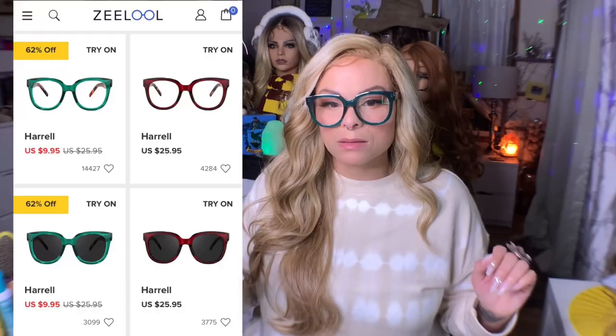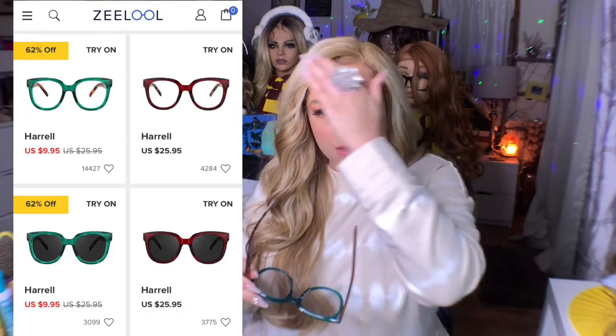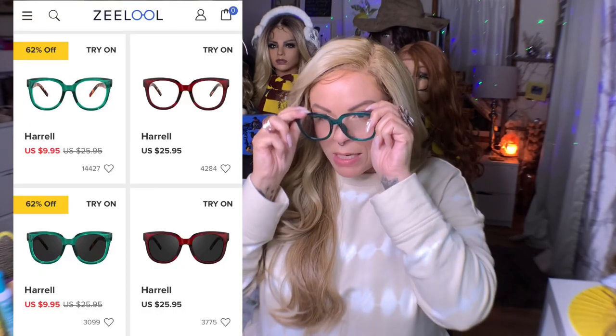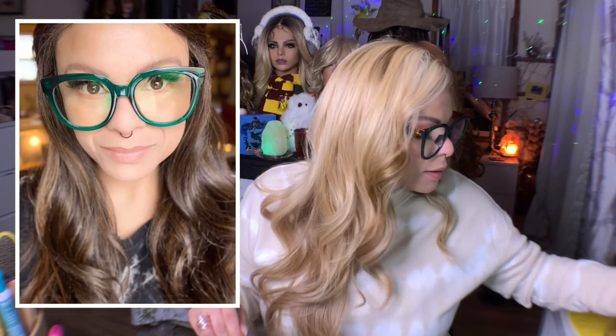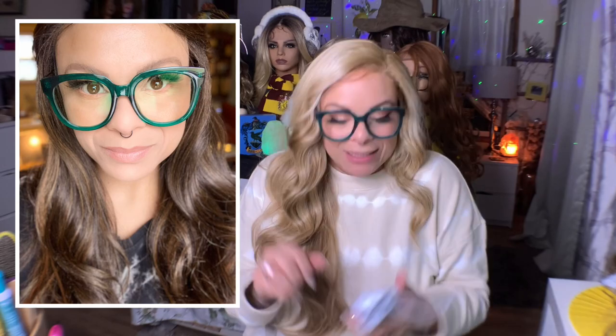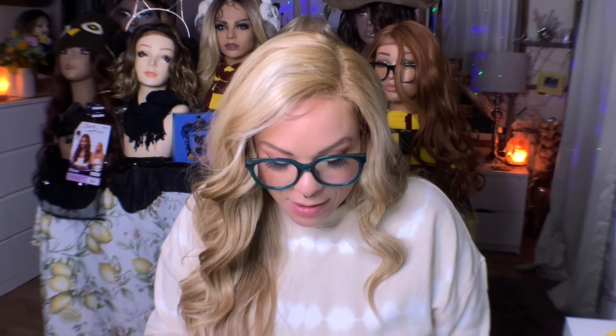Ooh, these are nice. Ooh, so cute. I love that. Yeah, I will really try to get as many pictures and information as possible in terms of wearing them with other wigs. All right, let's do the next one. So excited. When you wear different kinds of wigs and stuff like that, if you have to wear glasses, having different types of glasses is kind of nice, just to mix it up.